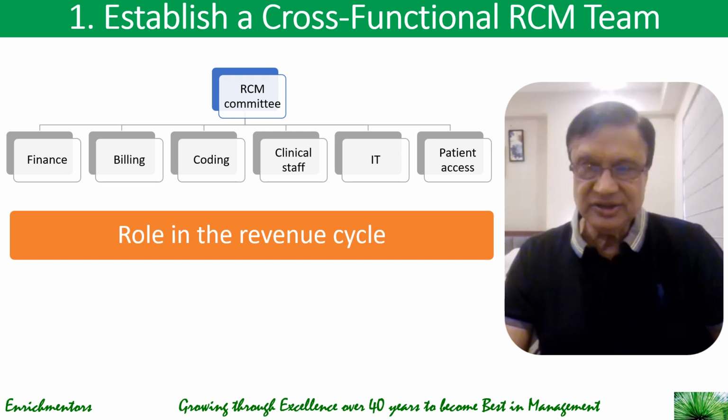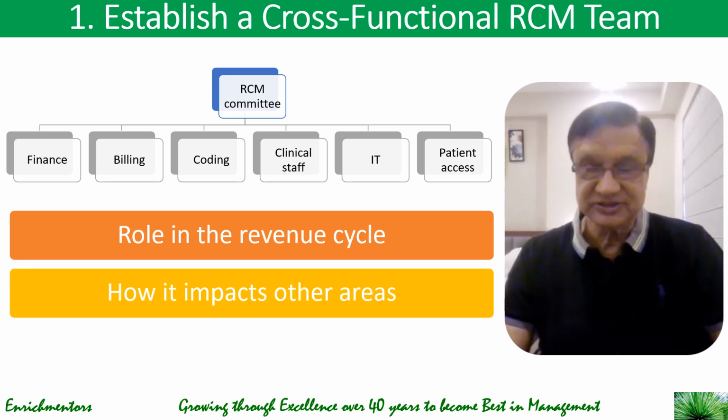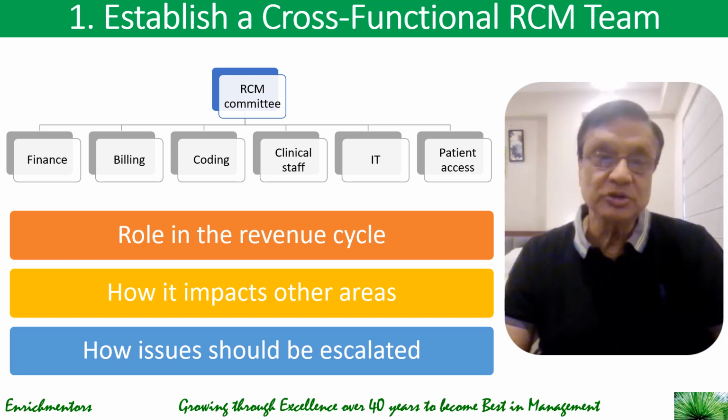Now, ensure that each department knows its role in the revenue cycle. What is it that they have to do? What is their role in the revenue cycle? How it impacts other areas, not only your own area, but other departments. How does it affect their operations? And how issues can be escalated. Clearly define each team member's role within the RCM committee so that they can contribute in the most effective manner. So establishing a cross-functional RCM team is the first step.